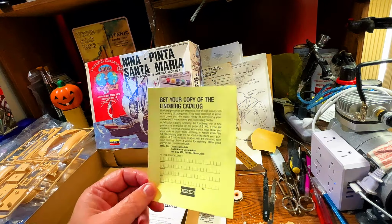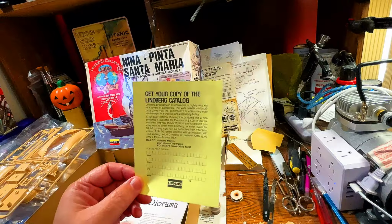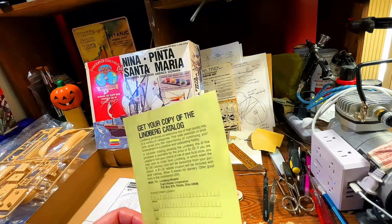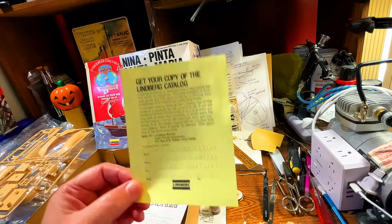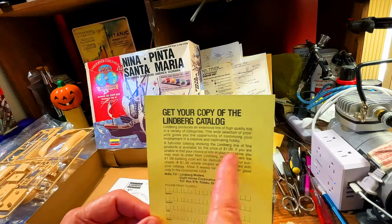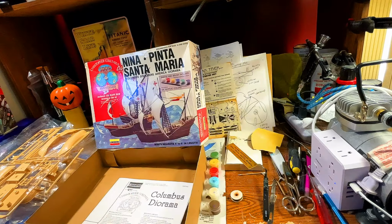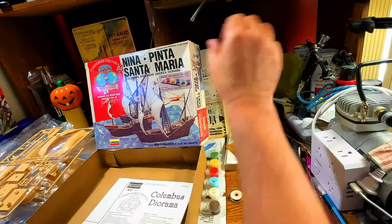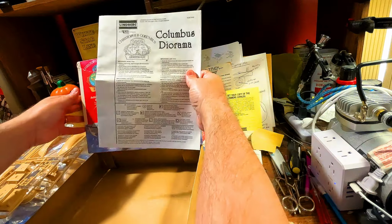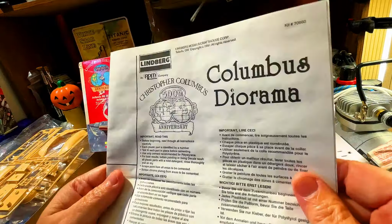And remember, this is around 1990. You know, the internet was around, but it wasn't as accessible like it is now, so they wouldn't have had a website. But if I can find a picture of the catalog, I'll show you guys what it looked like. Let's see, is that everything? I think that's everything now, and we'll go and check out the instruction sheet.